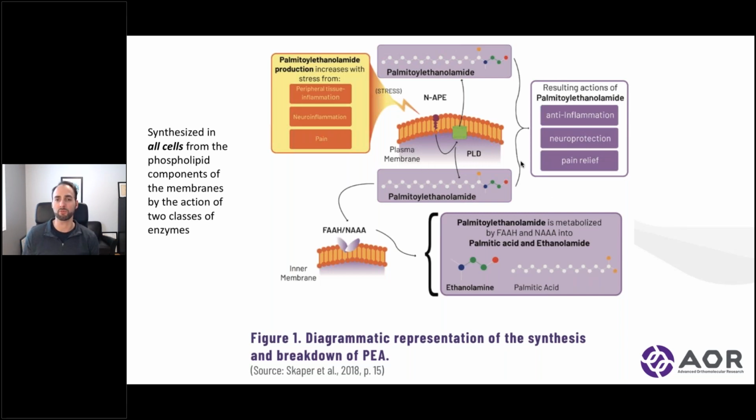You can see from this great little graphic that PEA production can be increased under any sort of inflammation, neuroinflammation, pain, stress, any sort of damage to our cellular membrane. That can be UV damage, chemical damage, or psychological stress. So it is part of the endocannabinoid system, a built-in tool that is upregulated when we need to support the endocannabinoid system and our stress coping systems in a bigger way. It's very similar to a saturated fat, so it is one of the most natural molecules you can find. The great thing is that we can get it from nature in the form of palmitic acid, which is sourced from palm. We'll talk more about that.